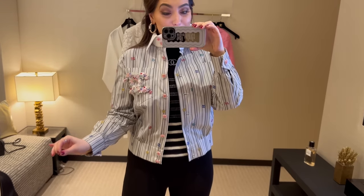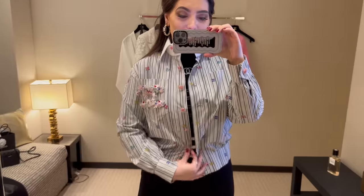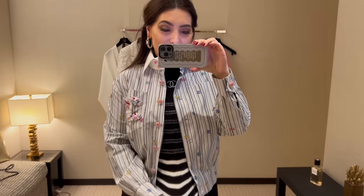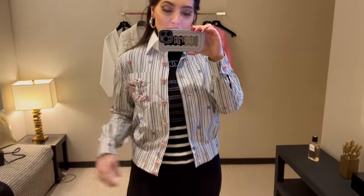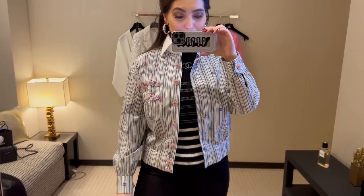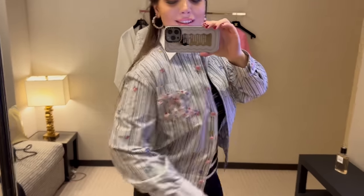So this, unfortunately, looks quite oversized, but it won't fit me here in the waist. This is size 38. I need one size up, although here it's quite baggy, so that's why I didn't take this off, because I won't be able to button it all up anyway. But see, you can wear it as a jacket, and it actually looks so nice as a spring jacket. It's very cute. This is quite versatile. This is probably my favorite so far. I just need a bigger size, but it's sold out in my size.